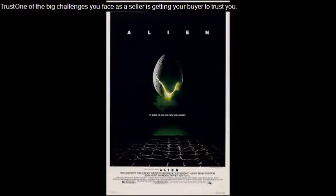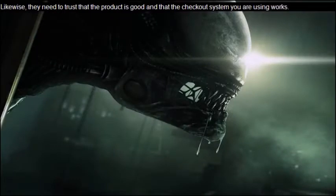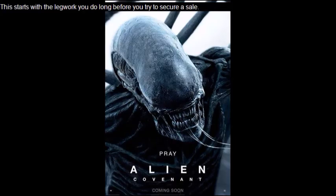Trust. One of the big challenges you face as a seller is getting your buyer to trust you. They need to believe that when they make a purchase from you, they will get their product and you won't just run off into the sunset with their money. Likewise, they need to trust that the product is good and that the checkout system you are using works. This starts with the legwork you do long before you try to secure a sale.